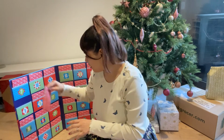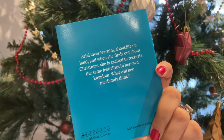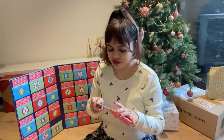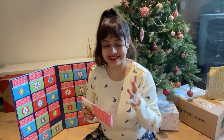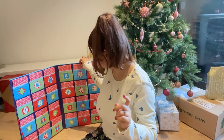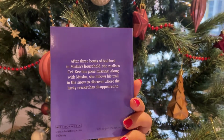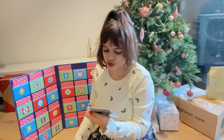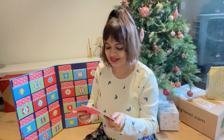Let's see, the second one. This says, Ariel loves learning about life on land, and when she finds out about Christmas, she's excited to recreate the same festivities in her own kingdom. What will her family think? Oh, I'm really excited about this one. I really need to read this now. Okay, let's go with the third book here. This says, after 3 bouts of bad luck in Mulan's household, she realizes Cri-Kee has gone missing. Along with Mushu, she follows his trail in the snow to discover where the lucky cricket has disappeared to.